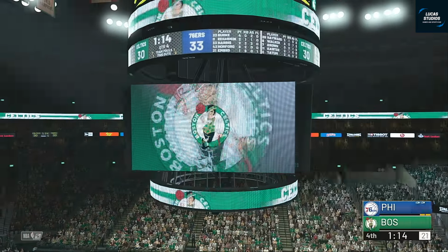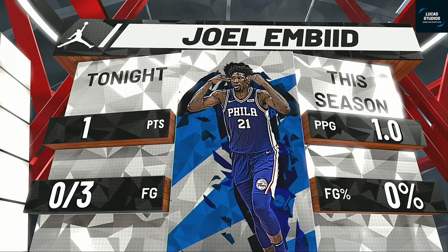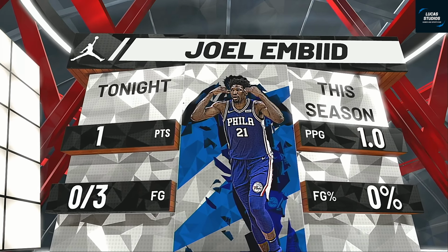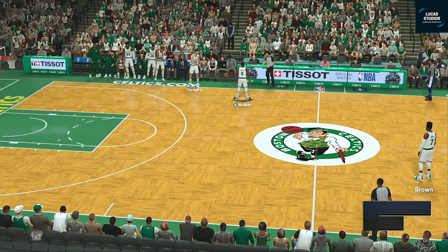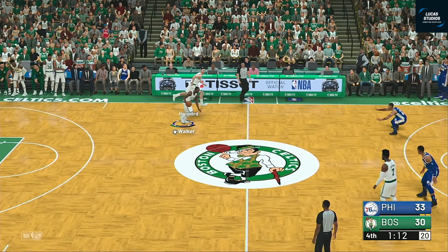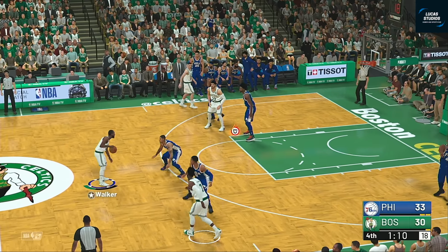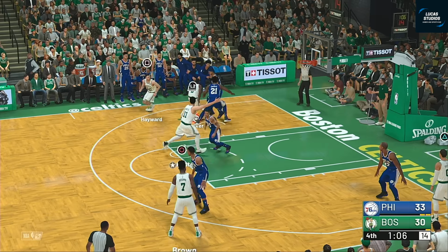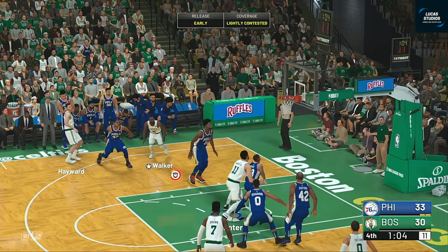Chance now to recognize our Jordan player of the game, Joel Embiid. And as you'd expect, he's done most of his damage in that low block. I mean, that was the game plan, to get it to him in the paint and just let him go to work. And boy, has the big fella delivered. He has just killed them down low.